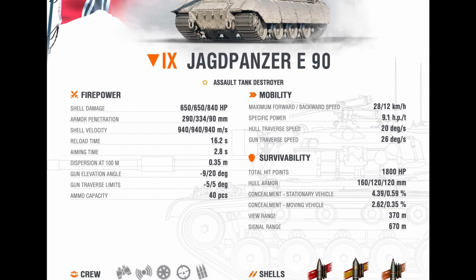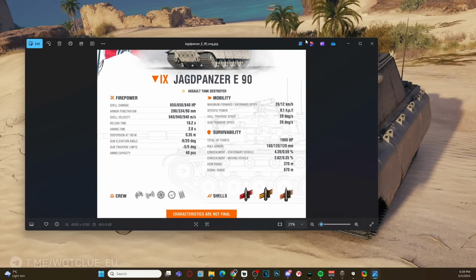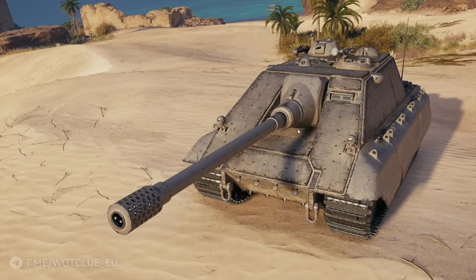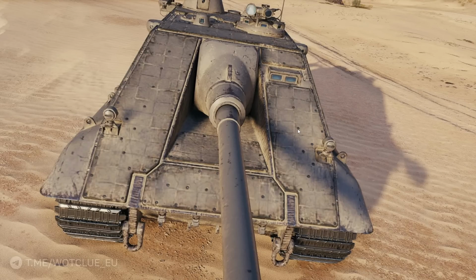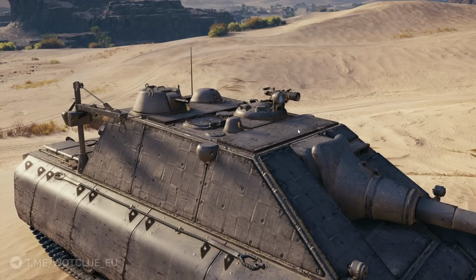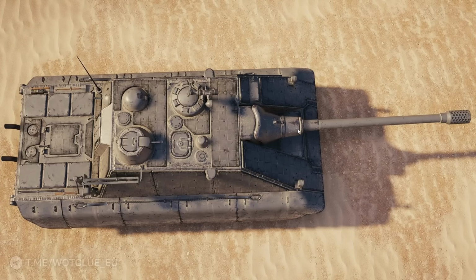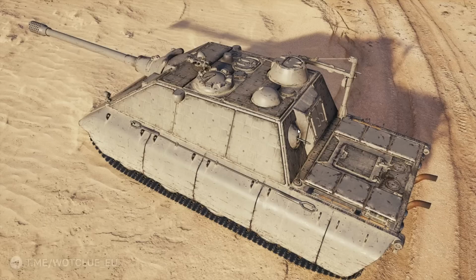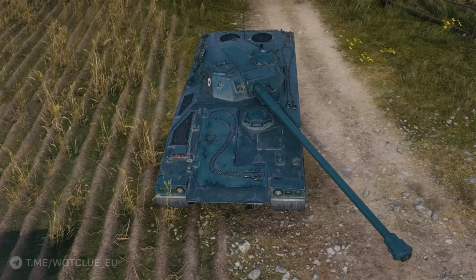A JagdPanzer E90. And once again, this is how the vehicle looks like. And what Wargaming said about this is, it is an assault tank with excellent frontal armor and somewhat limited mobility. Well, yeah, mobility is limited, but the high 650 alpha plus good penetration, standard pen 290 in tier 9 AP as well. Having AP and 290 pen, this is somewhat of a special thing over here. So yeah, seems pretty damn strong.